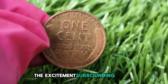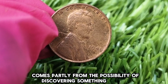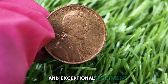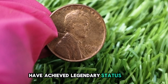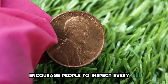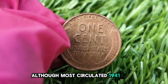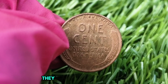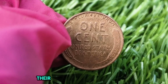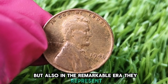The excitement surrounding Lincoln cents comes partly from the possibility of discovering something unusual. Certain rare varieties, minting errors, and exceptional specimens have achieved legendary status among collectors. These stories encourage people to inspect every old penny they encounter. Although most circulated 1941 wheat pennies are common, they remain highly collectible because of their historical significance. Their value lies not only in rarity but also in the remarkable era they represent.